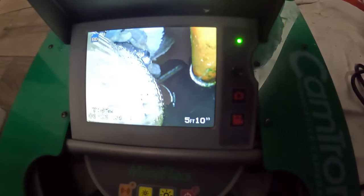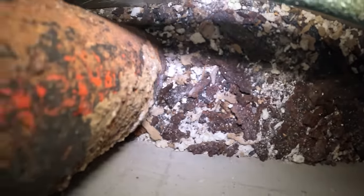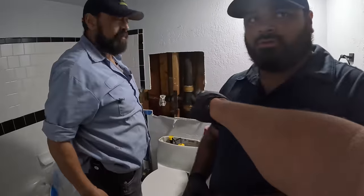Nothing coming from below, right? See what I'm doing. Oh, it's right there. Yeah, there's the smoke. Okay, tell him to turn on the smoke. All right, so definitely another breach on that 3-inch stack.